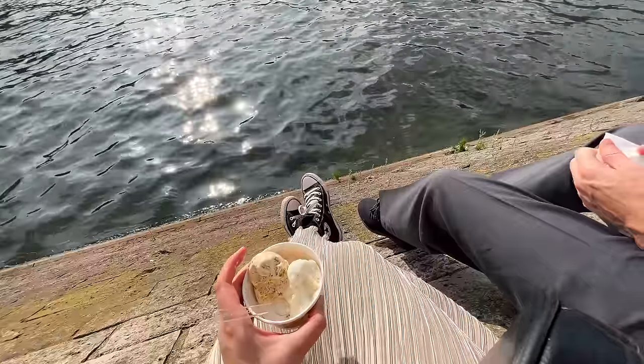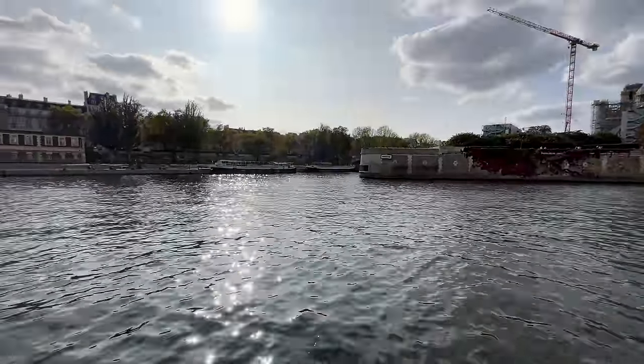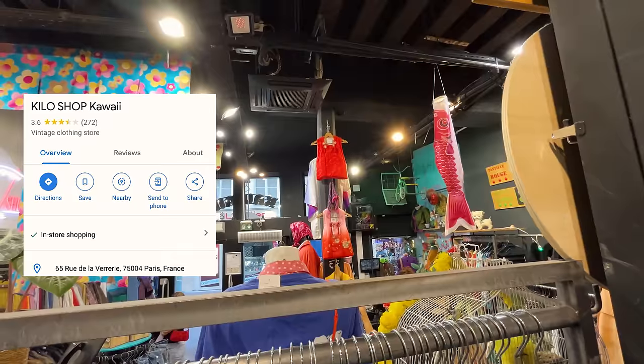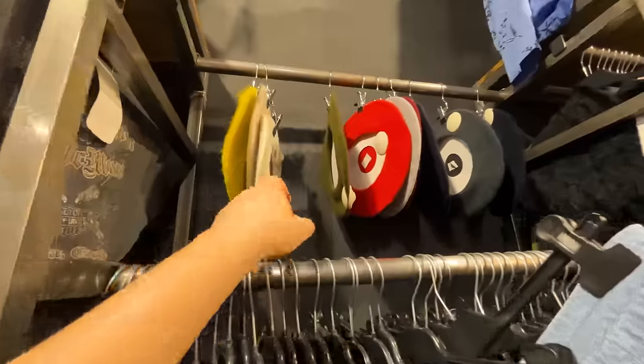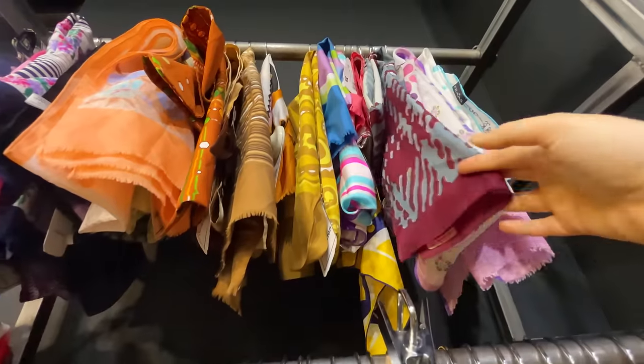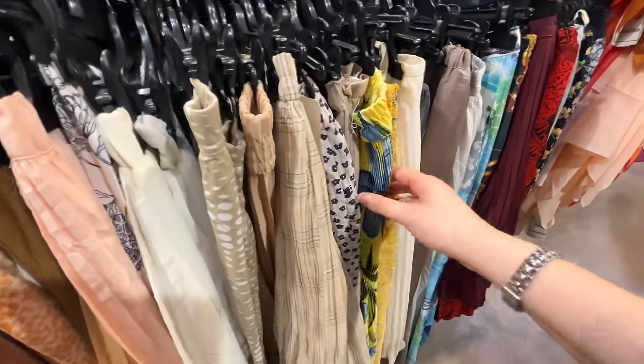We ate ice cream on the river, we went to the Eiffel Tower. And we also happened to stumble across some cool vintage stores and kilo stores. Now, since we were in such a touristy area, these stores were packed. And I'm not gonna lie, the lack of AC and the crowdedness, I felt really claustrophobic. I did not have a great time, but it wasn't these stores' fault, okay? It's a me problem. It was like 90 degrees this day, in the beginning of October.